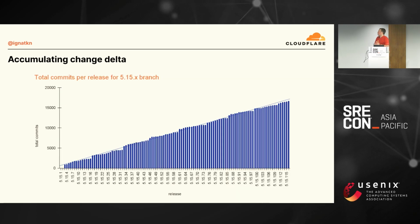Now let's talk about accumulating change data. This is the same data I showed you before, but now it's accumulated, so the number of changes are shown from release 0. And from this view, it's very easy to calculate your change data. Imagine you wanted to upgrade from 5.15.16 to 5.15.32, and your change delta is exactly 2,196 commits.